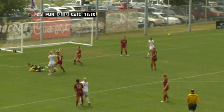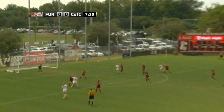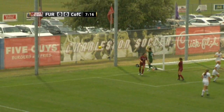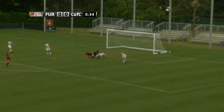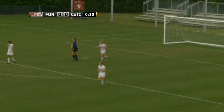As into the box, Sarasola comes off her line. Diving play. Here's in the box. And the Paladins with an opportunity there. User going far side. Just outside the box. Shively has an opportunity. Hull off the line. And a great play by the goalkeeper, Hull.